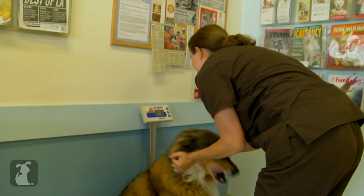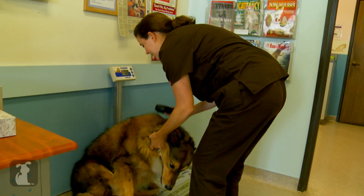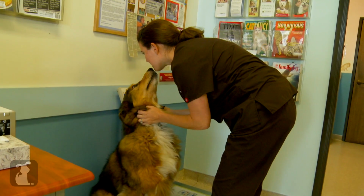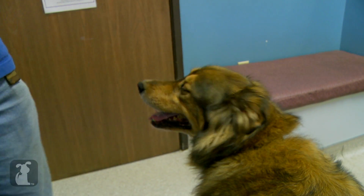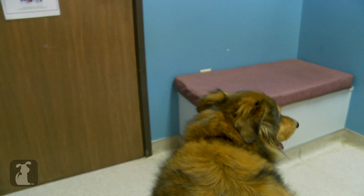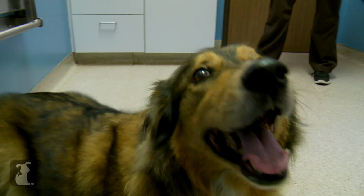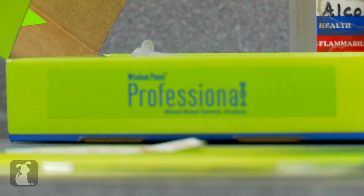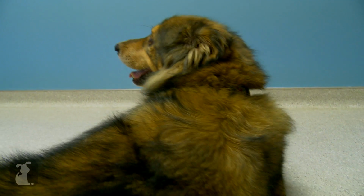I think that's the main thing this DNA test does, it just gives people peace of mind about exactly what their mixed breed dog is. And it can let you know if the dog is predisposed to any health issues down the road. It can help the veterinarian know, hey, this dog's predisposed to these diseases as they get older. And a lot of people ask, what is your dog? They can say this is exactly what my dog is.